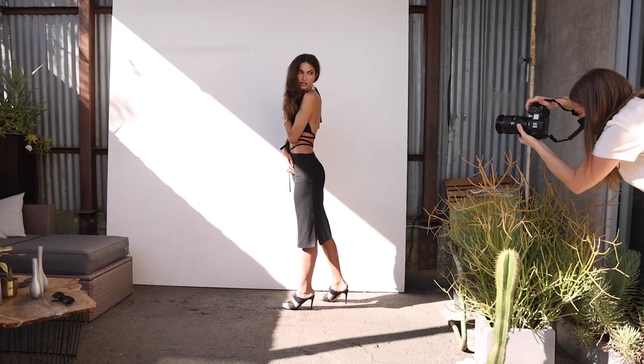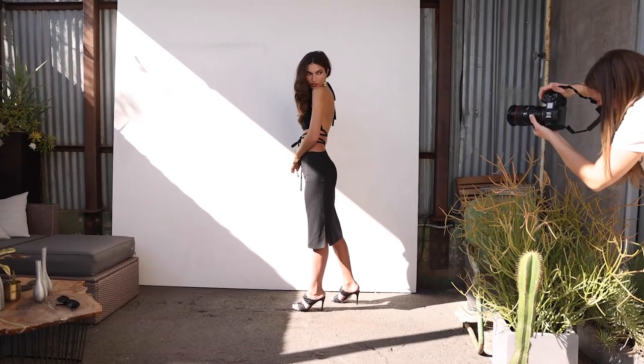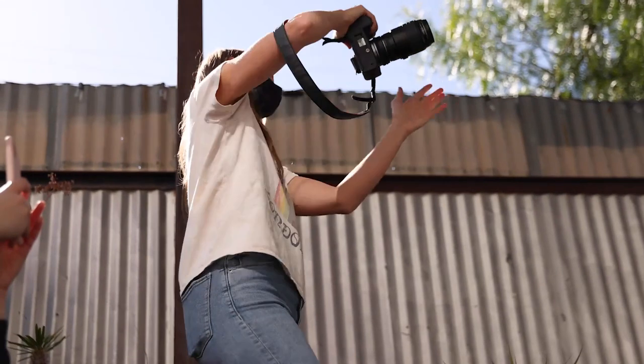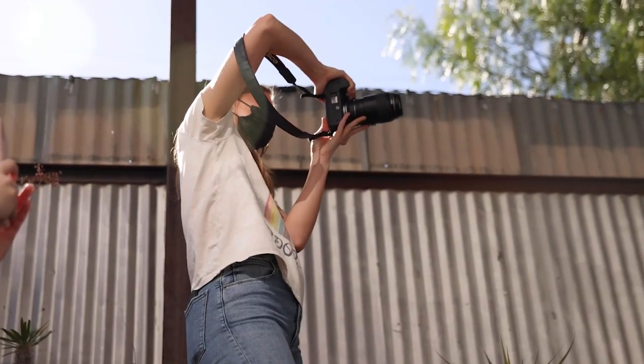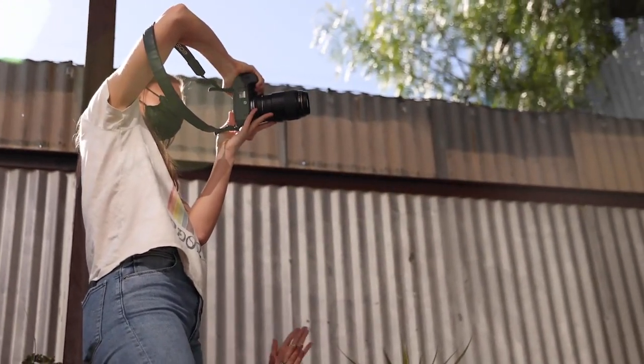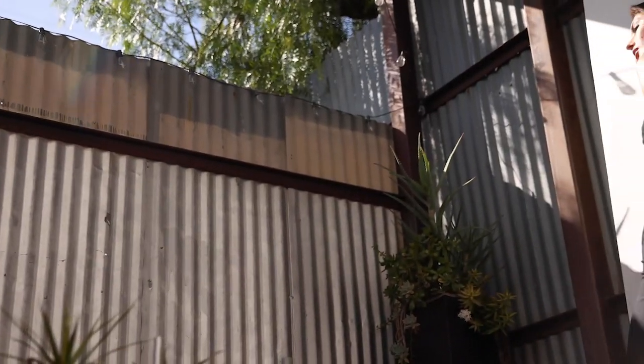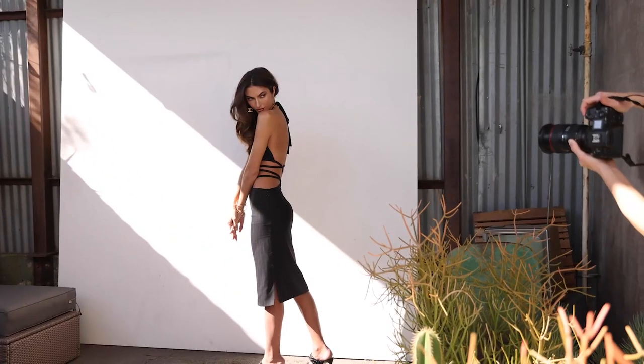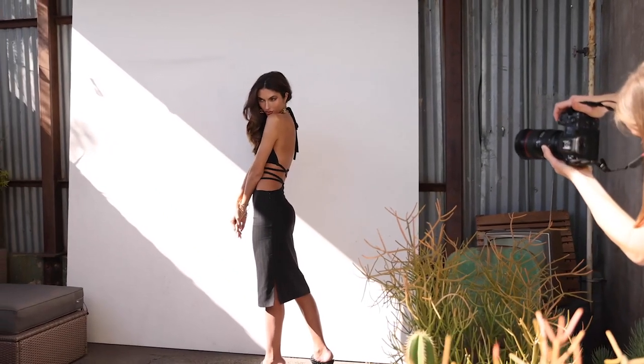When shooting with just natural light, it's really important to consider the time of day that you'll be shooting. I use an app called Sunseeker, and on this app, it will show you exactly where the sun's going to be at what time. So you can really have a good idea of where the sun will be, where the shadows will be, where the light will be, and you can plan out where to shoot each look beforehand.